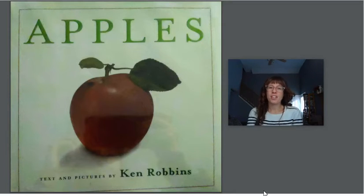Good morning, everybody. Our story today is titled Apples, and it was written by Ken Robbins. He's the author. And if you look, friends, this is a real apple. It's a real photograph, so there's no illustrator. Ken Robbins also took the photos for this story.